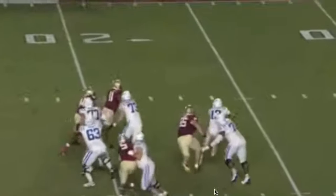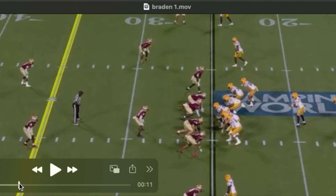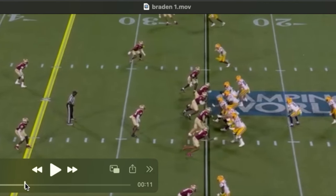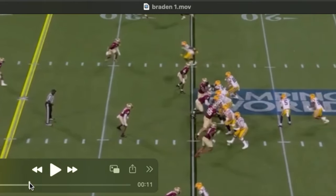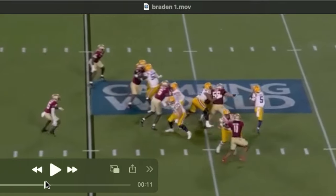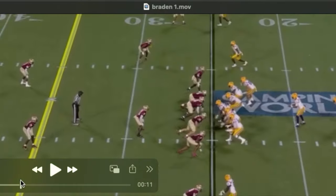Another thing that does work to his benefit is his explosiveness off the ball. You see that here, and you do see some hand usage, this two-hand swat and swim, and a pressure that flushes the quarterback.